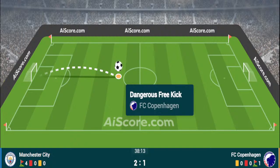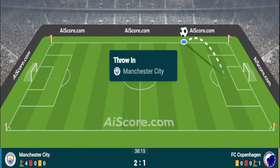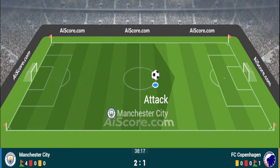City 2, Copenhagen 1. Real Madrid 0, Red Bull Leipzig 0. That's the score on the other game happening tonight in the Champions League.